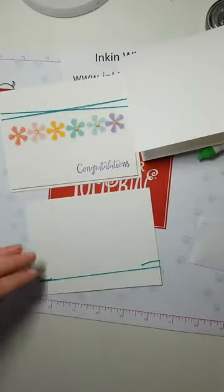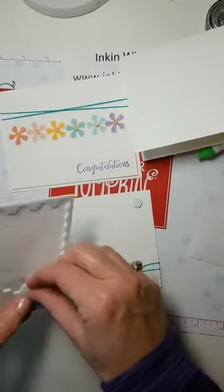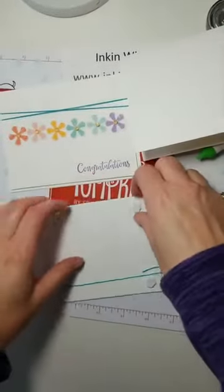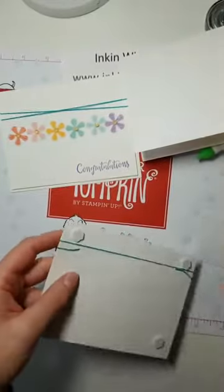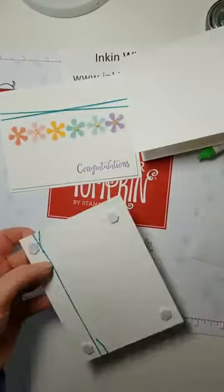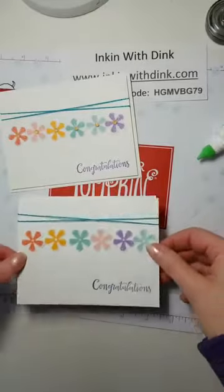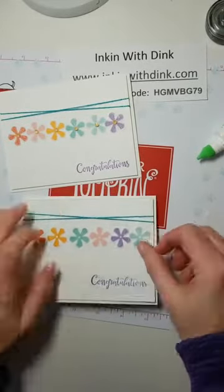So I am going to stick it on with some dimensionals. I just want it to pop a little bit. So I'll take 4 of my dimensionals, put them in the corners. Take my backing off of them. And then pull my card front out and just center it on there like that.